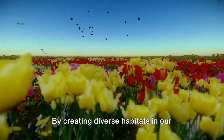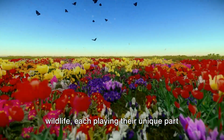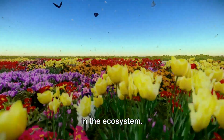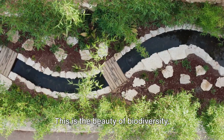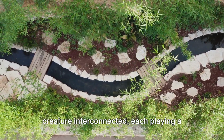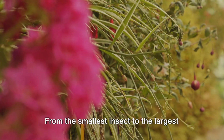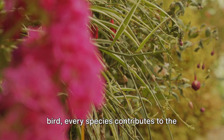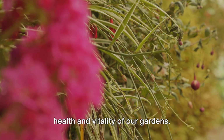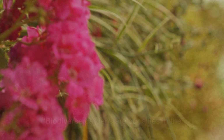By creating diverse habitats in our gardens, we can attract a wider variety of wildlife, each playing their unique part in the ecosystem. This is the beauty of biodiversity. It's a complex network of life, each creature interconnected, each playing a vital role. From the smallest insect to the largest bird, every species contributes to the health and vitality of our gardens. Even the smallest creature plays a part in the orchestra of nature.